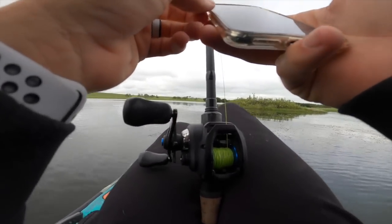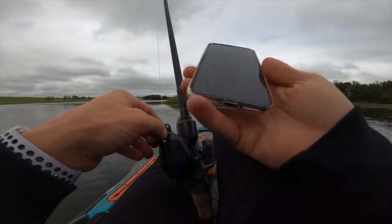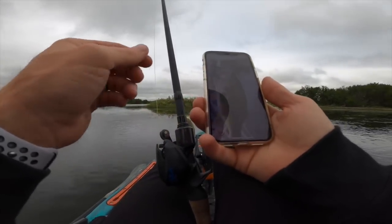I switched it up. Look how fat this dude is. How big is it, you think? Do you have the scale? I think I have the scale. Yeah. No, I have it. Oh, okay. All right, guys.